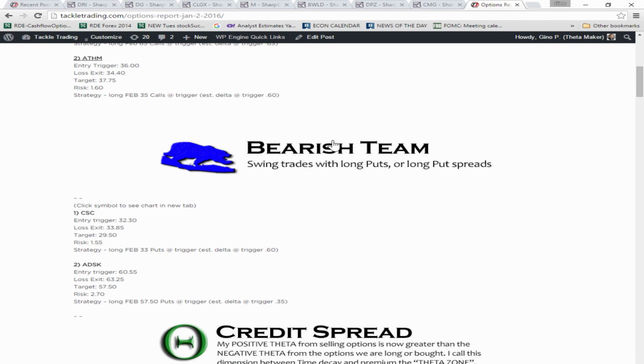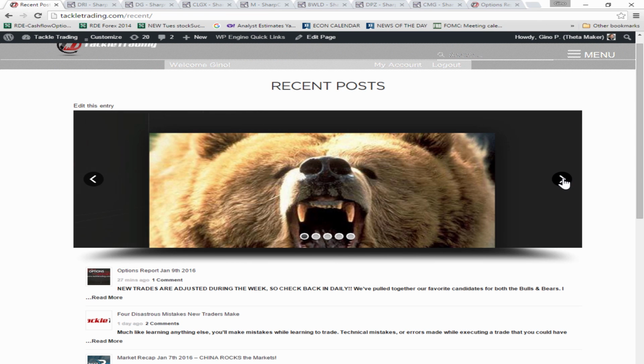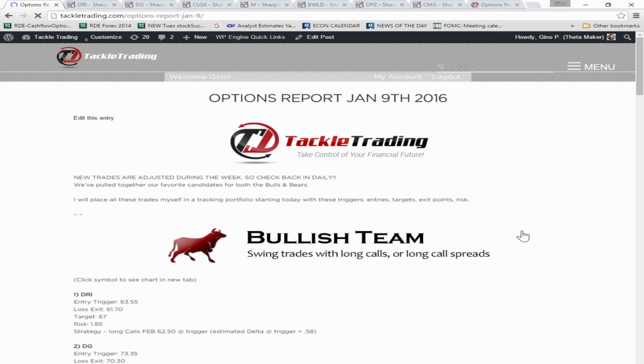Well, I am favoring the bear team. So if you come over here to the option reports, I'm favoring the bear team, but you could get stopped out real easily because there's going to be a short squeeze. There's going to be a dead cat bounce. So here's the option report. Let's dig into it. Let's read more. You can find this on the front page, recent post.